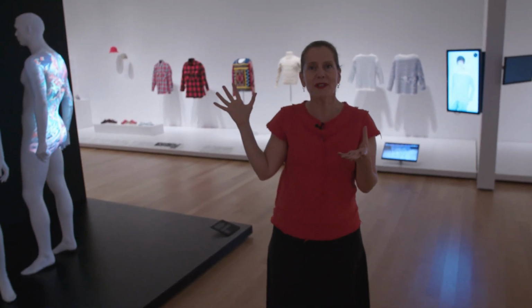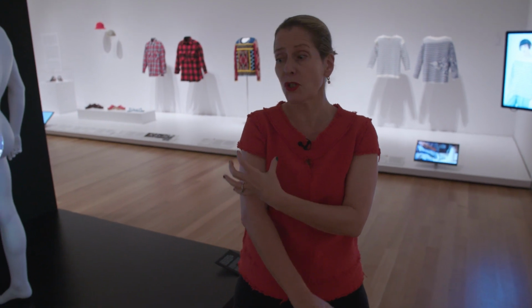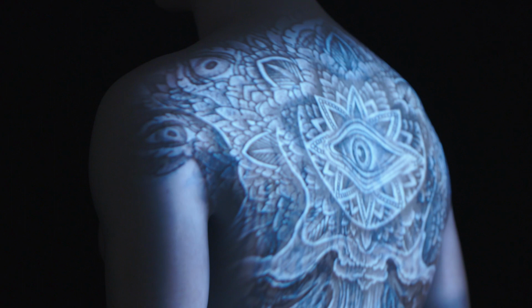So for this installation, the team and I wanted to render the fact that tattoos have been forever in history and very much part of many cultures, but lately they have become also a fashion for people that do not necessarily belong to cultures that have tattoos as tradition, but want to represent their own personality in different ways. So in order to do so, we wanted to show different tattoos.